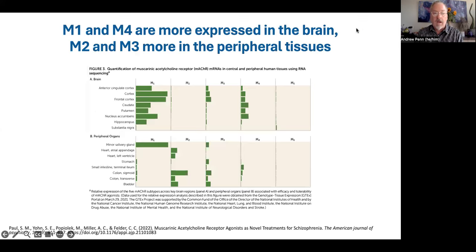Now, interestingly, the distribution of muscarinic receptors is more weighted for M1 and M4 in the central nervous system, whereas M2 and M3 are mostly in the periphery. I'm not going to talk so much about M5 here. So when we think about some of those physiologic anticholinergic side effects, we see those in things like the gut. There are a lot of M2 and M3 receptors in the gut, whereas the M1 and M4 receptors are mostly in the brain, in areas of the brain as listed here.